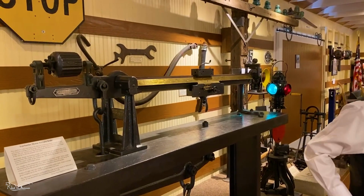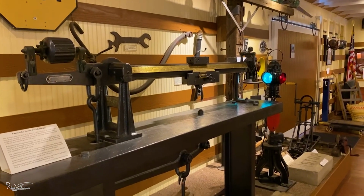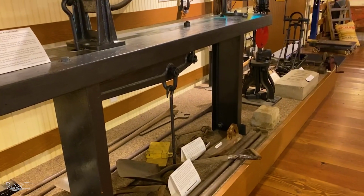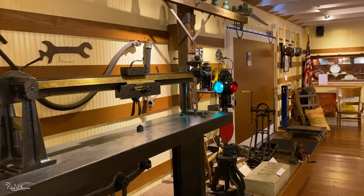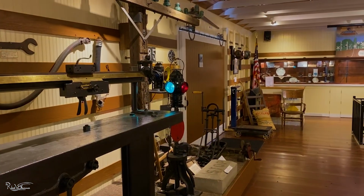So was it a combination of either weight or size, mass of what they were shipping for space? I think it was predominantly weight, but I'm not sure. There might have been a size issue.